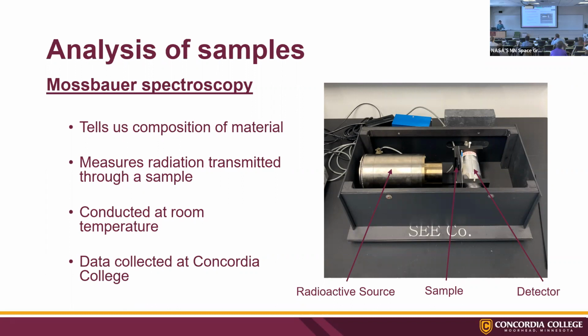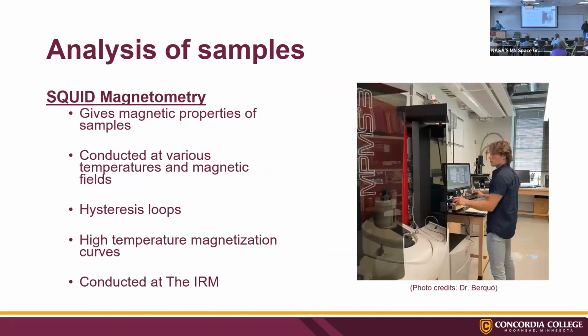This is one of the most important tools we use. Number one, because it's very specific to iron in general. And until very recently, this is one of the primary tools we had at our disposal at Concordia.